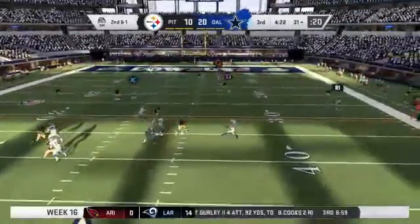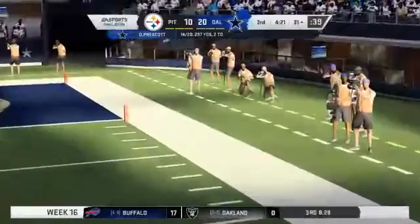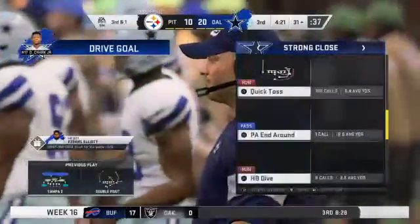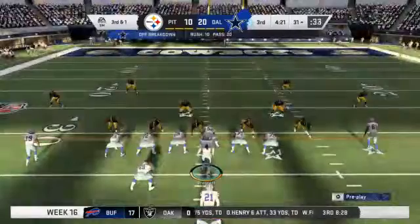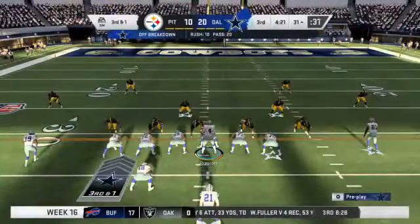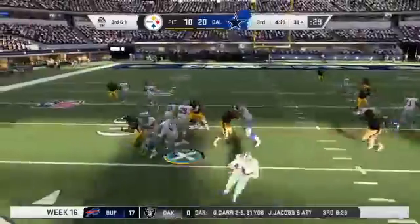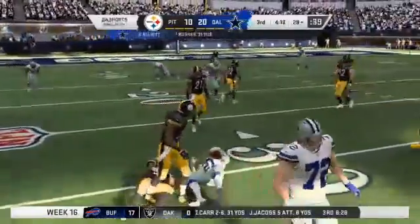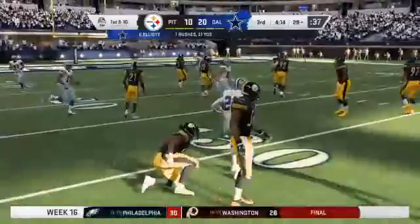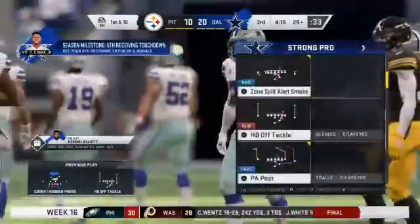From the 31, Prescott eluding the pressure right. And he whips that one incomplete there. Amari Cooper, the intended target. And it's 3rd and short. They tried to throw on 2nd down, unsuccessful. Now it's 3rd and 1. They'll try and run for it with Elliott. And he picks up the first before he's taken down at the 29. Got what he needed for the first down with a gain of 2.